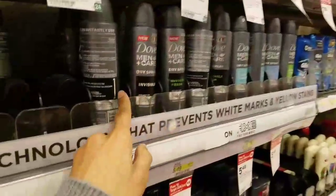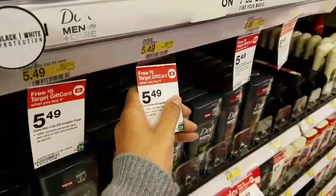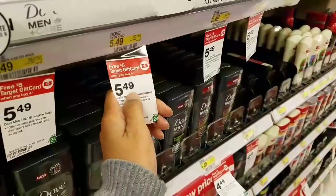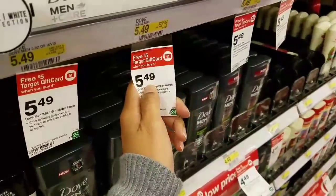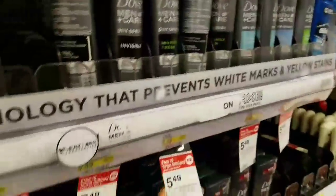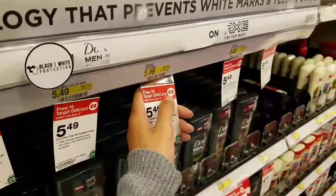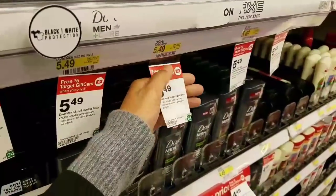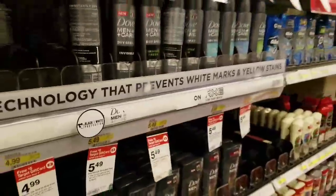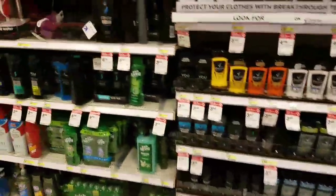I know for Dove, there's a 25% Cartwheel. So it's $5.49, and 25% would be $1.25 right off the bat. And then when you use a $5 gift card, you're going to get one back. So what I do is I get four items and use the $5 gift card I already have to pay for that. But I just got hubby a bunch of deodorant, so I don't really need this.